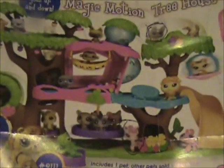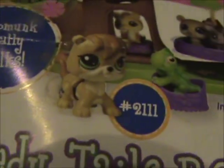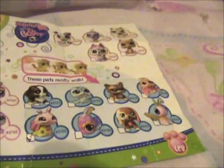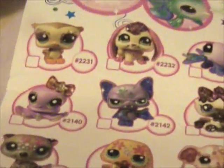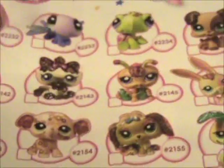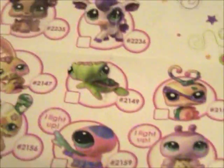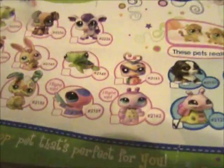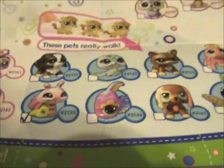Then there's this massive treehouse here. At first glance, it looks like it's a dog, but it's actually a chipmunk. And on the other side, I've got some LPSs here, including a whole bunch of sparkly ones, yes. I like the centipede there, pretty cute. And the sea turtle. And these two here actually are supposed to light up, that looks pretty cool.